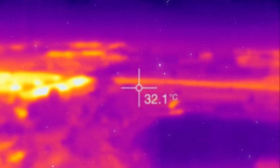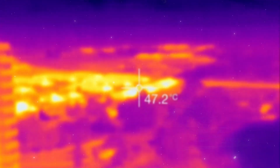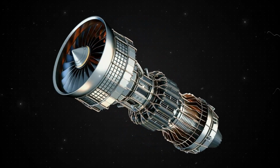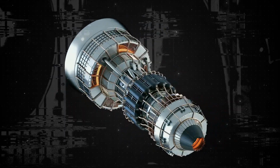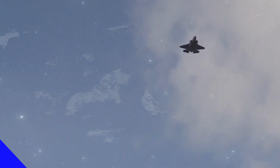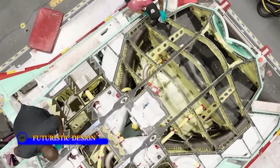The F-35 minimizes heat emissions that make it harder for infrared sensors to spot. Even the engine exhaust is designed to reduce its thermal signature. In other words, the F-35 doesn't just sneak, it vanishes. Now let's zoom in on the design itself.